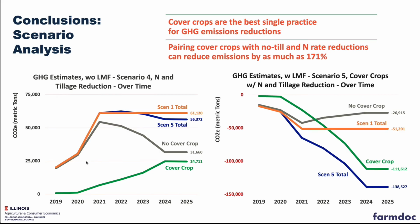And they asked us to do some scenario analysis. And this is something that's really unique to the PCM program. We're really glad that we're able to work with them. We're also working with a tool called the Cool Farm Tool that helps us to make these types of estimates. And we also partner that tool up with the Field to Market Fieldprint Calculator to help us to draw some really strong conclusions about how we could be impacting climate change through the work that we're doing. And the bottom line of all this is that cover crops, without question, are the single best practice that we can be doing for greenhouse gas emissions reductions.